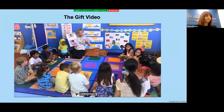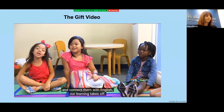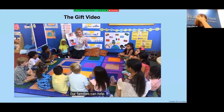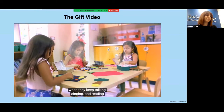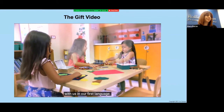When you use words and songs in our first language and connect them with English, our learning takes off. Our families can help, and you can remind them they help us best when they keep talking, singing, and reading with us in our first language.